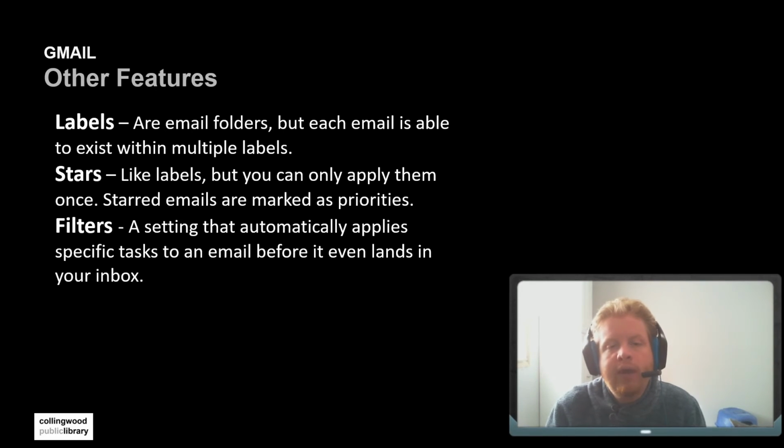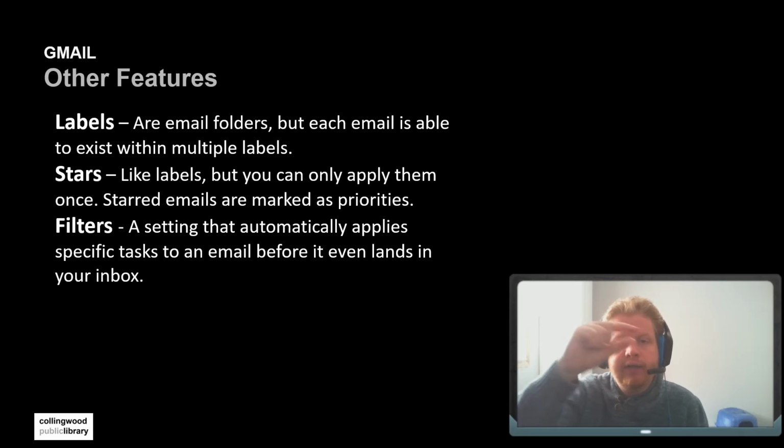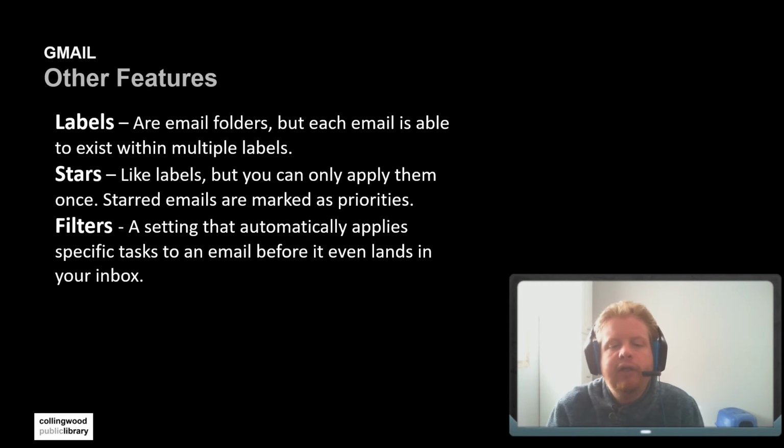Another thing you have is stars. Basically right next to an email, you'll see a little star icon. If you click on this, you are marking that email or those emails as priorities. This is just a great feature that allows you quick access to these emails so that you can make sure that you deal with them quickly.